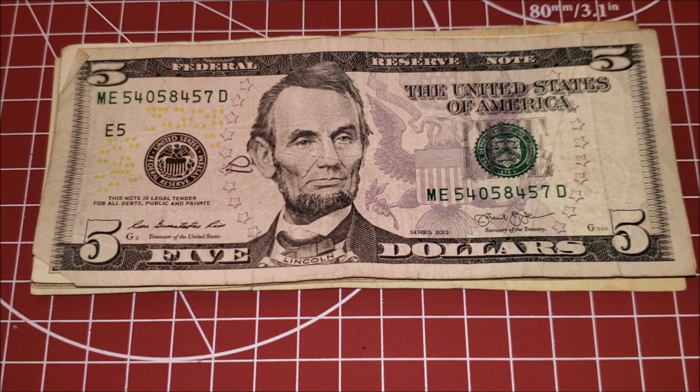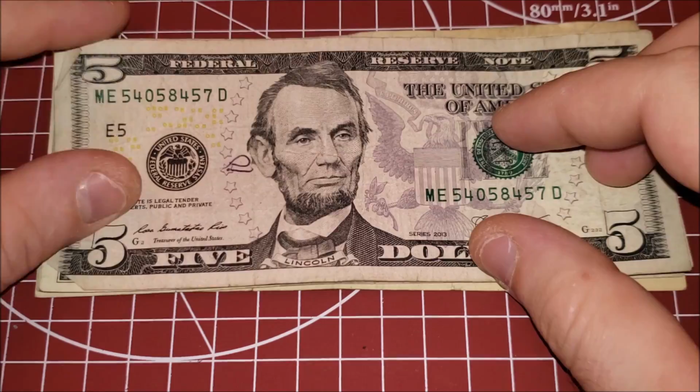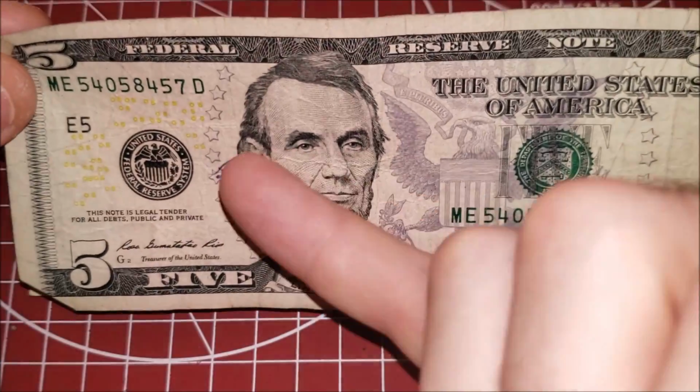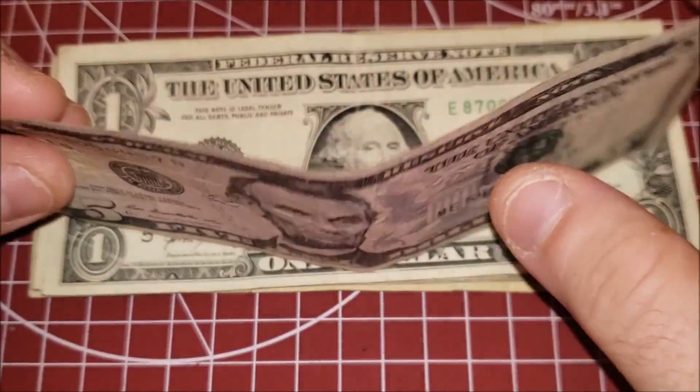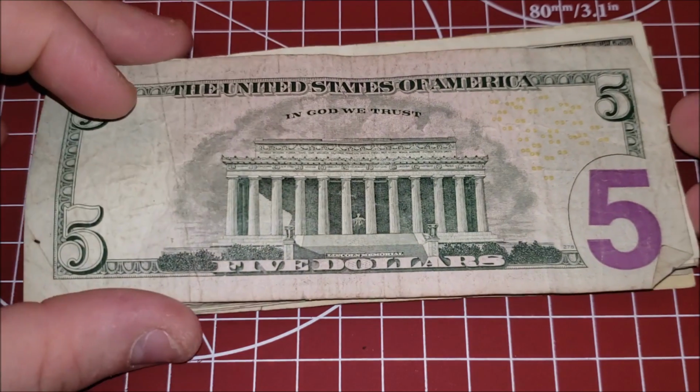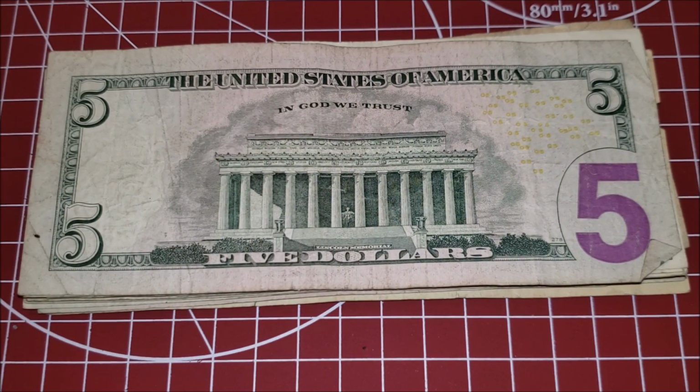On to the next bill, Series 2013 $5 note. Really beat up, super folded up and creased up. Nice writing right here. Somebody got to 2 5s and was like, hey, I'm going to write 10 here, so I remember that I counted 2 $5 bills. Nothing on the front there. I didn't see any shifting, any ink smears, any issues, or any fancy serial numbers.